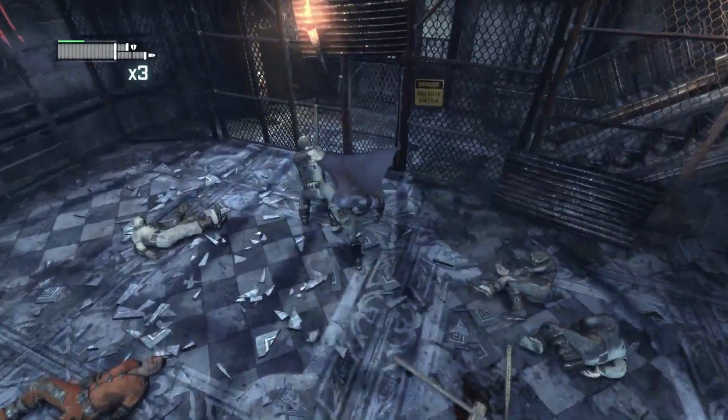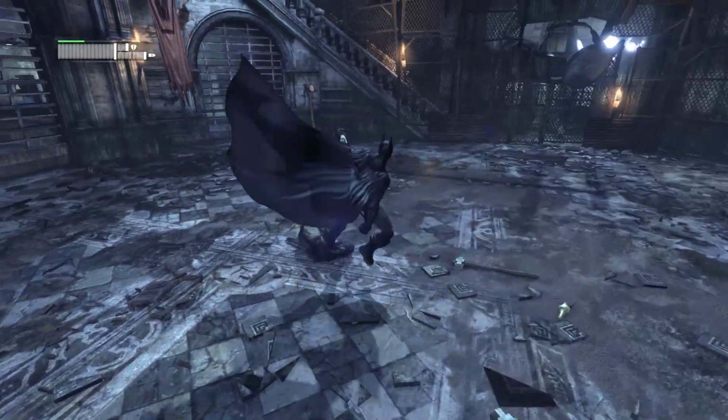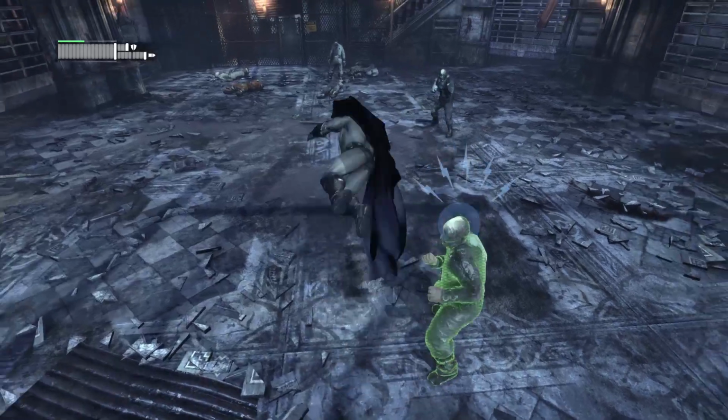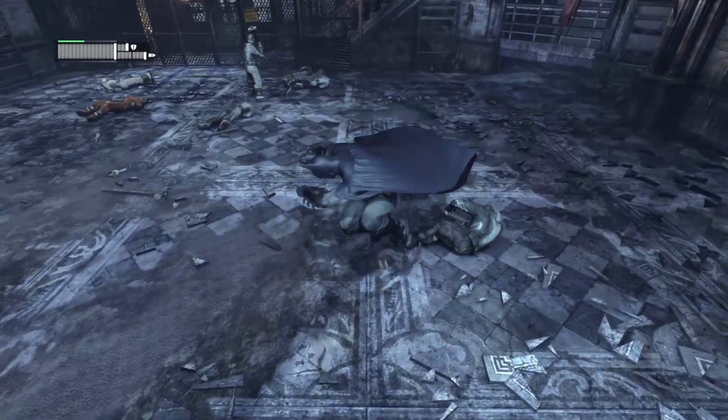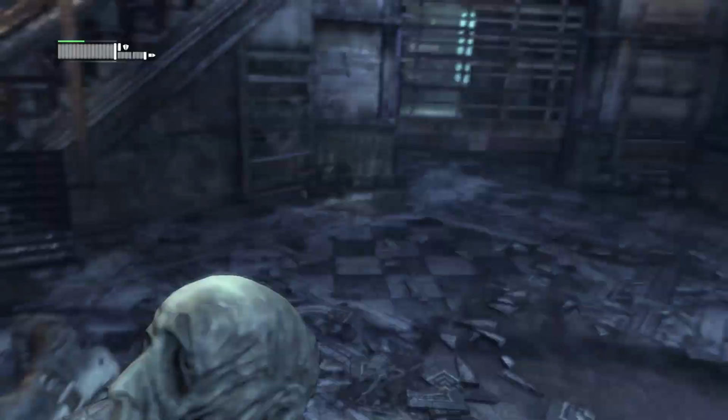If you knock the informant out first, you can't interrogate them, which is a bit of a shame. So we need to try and knock everybody else out first and get the informant last. Right, he's knocked out. There's one guy left, which means we can now interrogate the informant.